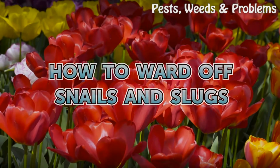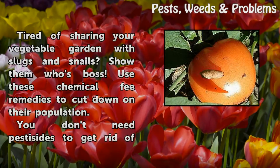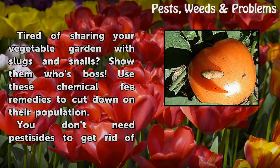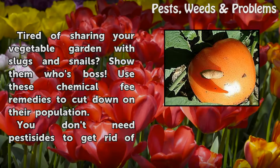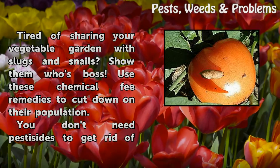How to ward off snails and slugs. Tired of sharing your vegetable garden with slugs and snails? Show them who's boss. Use these chemical-free remedies to cut down on their population.